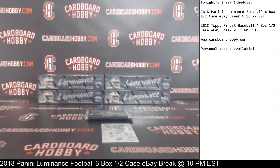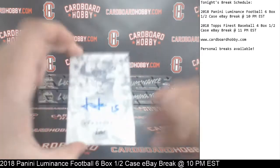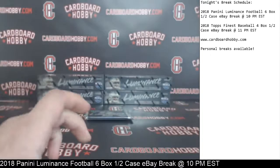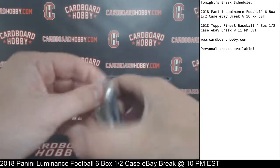Packers. Congrats to the Packers. Nice Joshua Jackson autograph coming your way at a 249. All right, last pack, box number two.